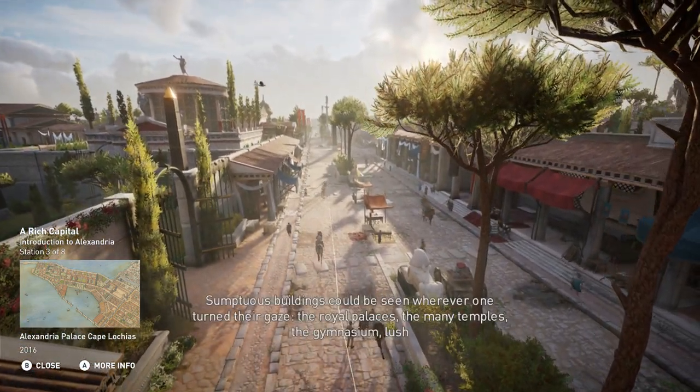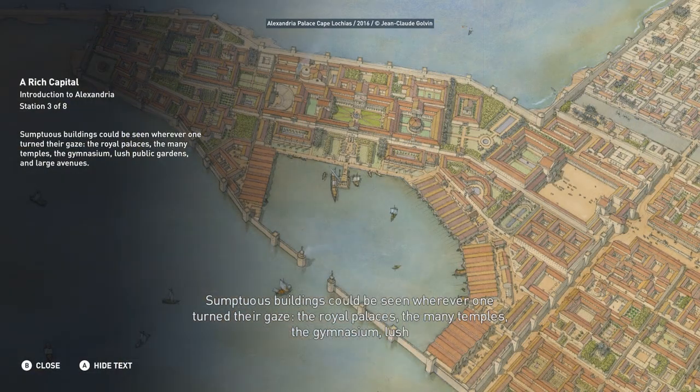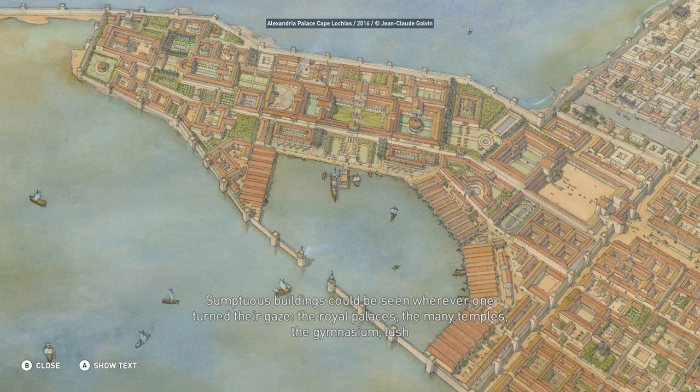Sumptuous buildings could be seen wherever one turned their gaze: the royal palaces, the many temples, the gymnasium, lush public gardens, and large avenues.